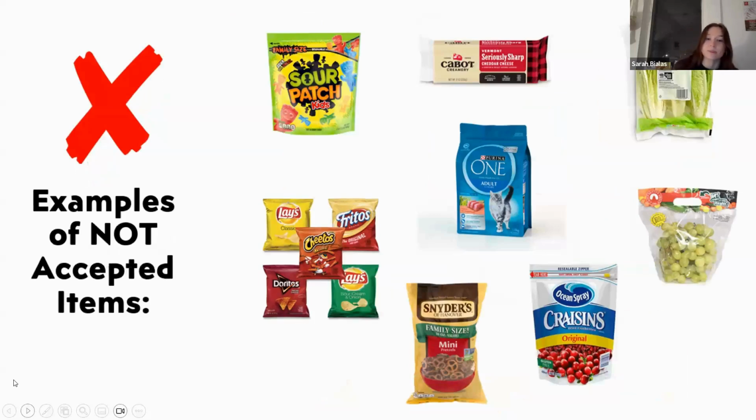And on this slide, we have a couple of examples of not accepted items, and all of these are common contamination in our program. So this is things like snack or candy pouches, any food or snack wrap like the cheese wrap, salad or lettuce plastic bags, any fruit plastic bags like grape or sometimes cherries are in these type of plastic bags, any pet food pouches, any chip or snack bags that have a foil lining, any thick plastic snack bags like the pretzel bag, and then any dried fruit or nut pouches as well.